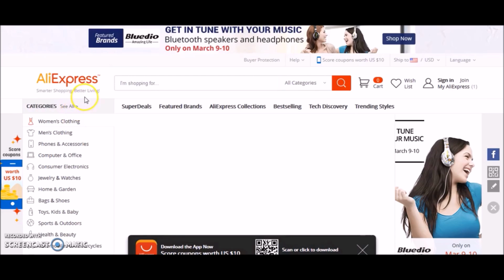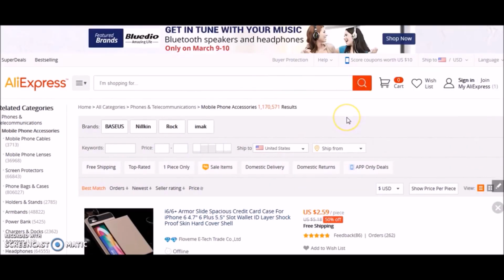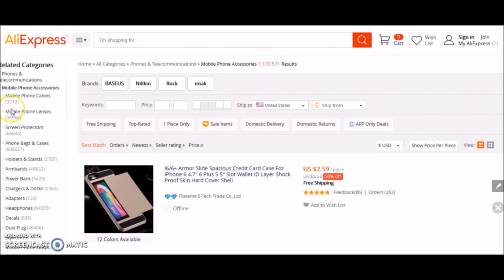Let's see. We'll go to phones and accessories. And we'll go to mobile phone accessories. Let's see what's available in the U.S. for these. We'll look at a few different categories and see what's available. So again, I just want to show you guys, you're going to see really low prices.